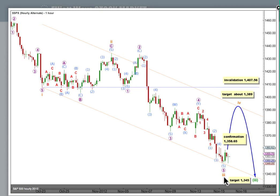So we either have a little bit more downwards movement first, or this fourth wave correction may have begun. As I said, I'll expect it to be relatively deep, most likely a zigzag to end around about 1389 and find resistance at the upper edge of this channel.